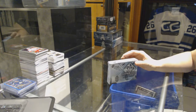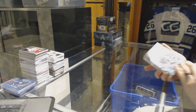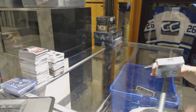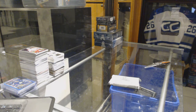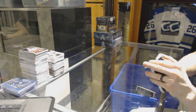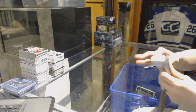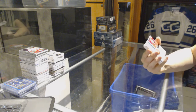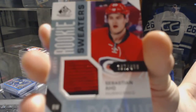All right, continuing on, CNC group break number 7151. We're on to the 16-17 SPMUs, then the 15-16 Upper Deck Black. So with the SPMUs, we've got a rookie sweaters number to 499 for the Carolina Hurricanes, Sebastian Aho.